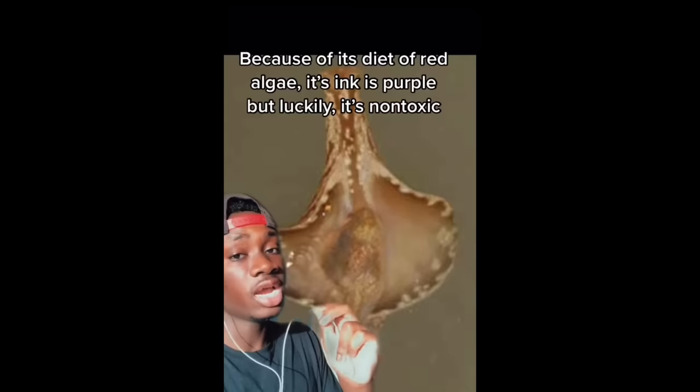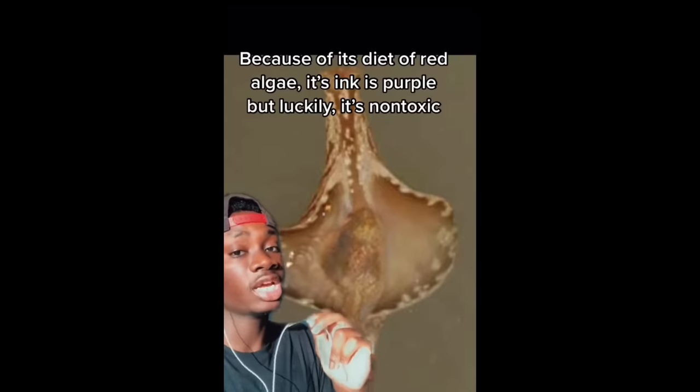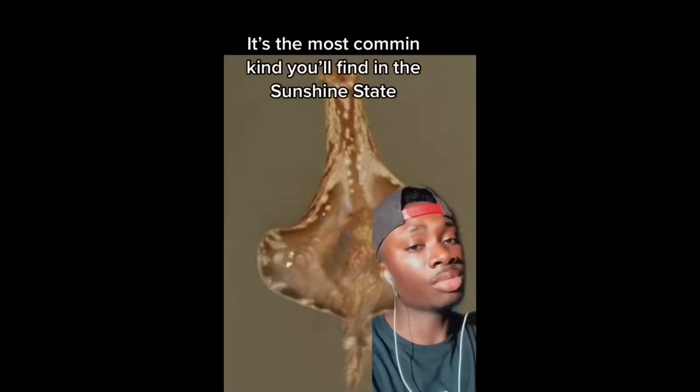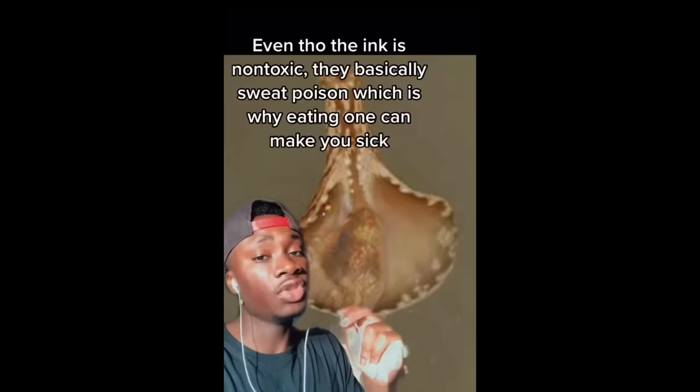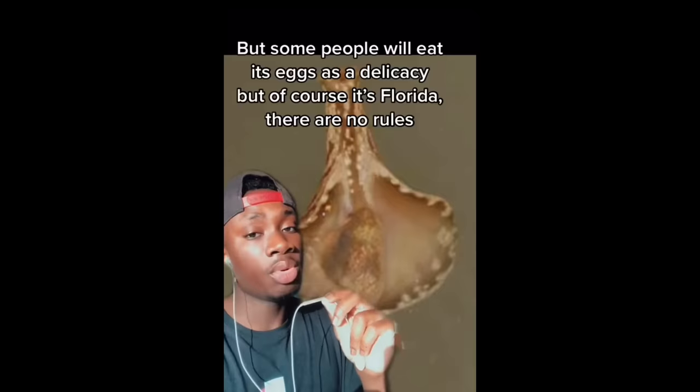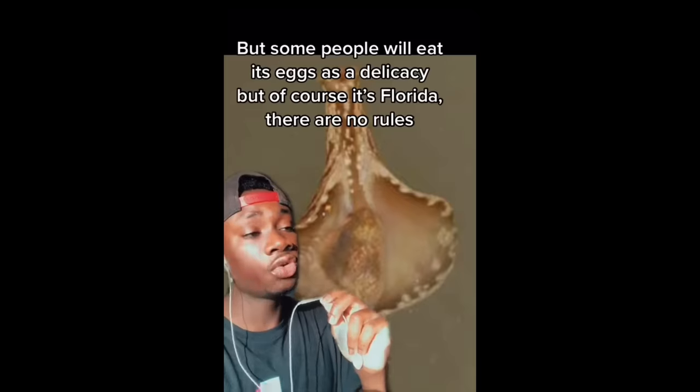Because of its diet of red algae, its ink is actually purple, but luckily it's non-toxic. This specific one is an Aplysia physiata, also known as a sooty sea hare. It's the most common kind you'll find in the Sunshine State. Even though its ink is non-toxic, they basically sweat poison, which is why eating one can make you sick. But some people will eat their eggs as a delicacy because, of course, it's Florida, they have no rules.